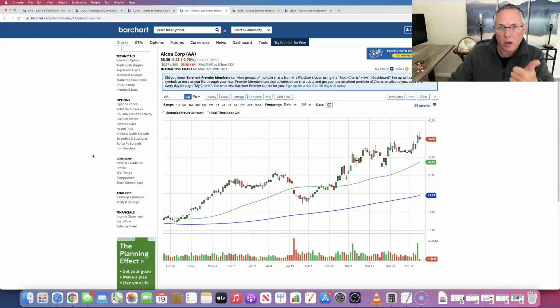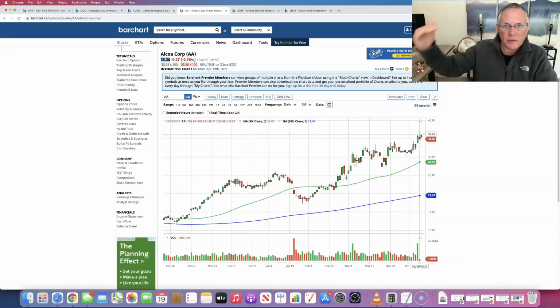Okay, so the first company that we're looking for, remember that we want a company that's trading at its 52-week highs. We want the stock to be trading above its 50-day moving average and above its 200-day moving average. This particular stock, the first one, is Alcoa. Ticker symbol is AA, currently trading at 35.36. And you can see from the chart right here that it is absolutely hitting its 52-week high.